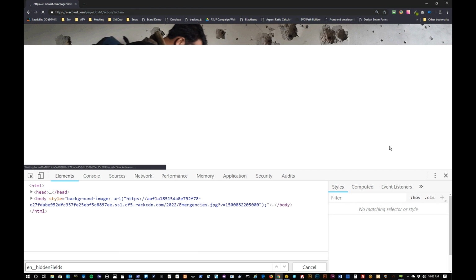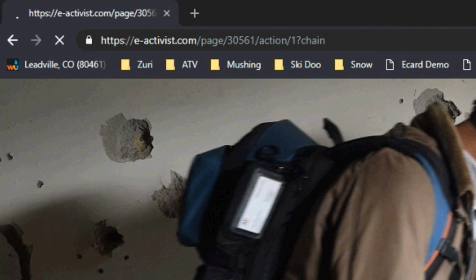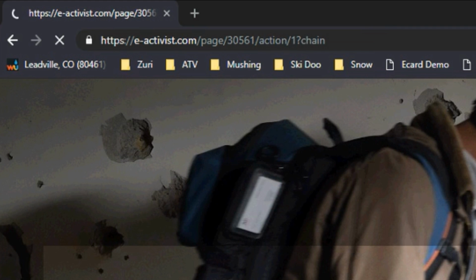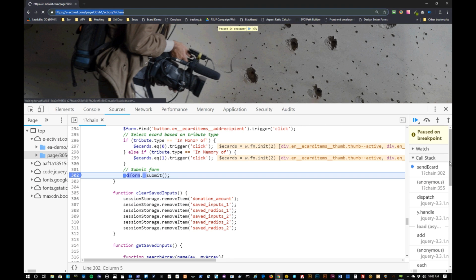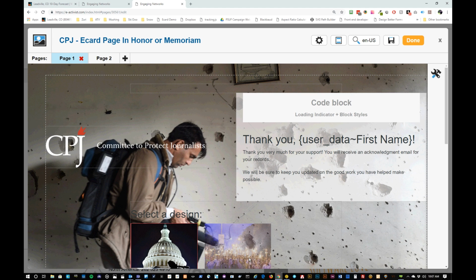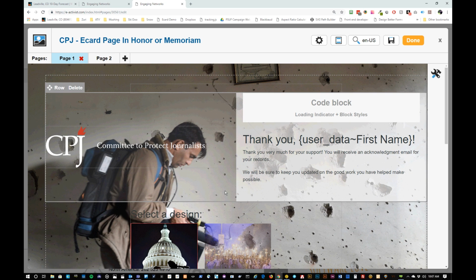Okay, now I've stopped it in the debugger. And what is going on here is that you see we're on action chain 1, that same URL you saw in the redirect in the back end. We're on chain 1, so we're on the first page of the e-card form itself. The script now is going to say, okay, well, was a tribute gift selected? Is that what the gift was? And if it was, we're going to actually submit this e-card form. We're going to submit it programmatically in the front end.